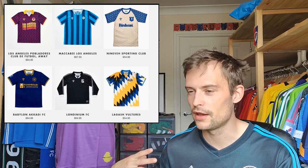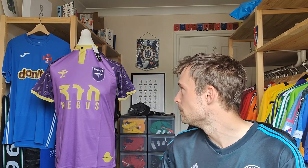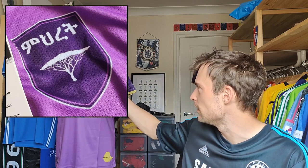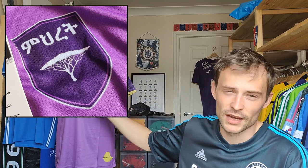So if you're interested in just having a shirt for the sake of it looking good, probably scroll through their website. But that's kind of it. I have no idea about the club. The crest is interesting. It has a tree on there. I presume that's maybe the club name. Kind of makes sense, doesn't it, really? But it's just a simple edition. It's just one, because it's an Ethiopian one, I had to add it to the collection.